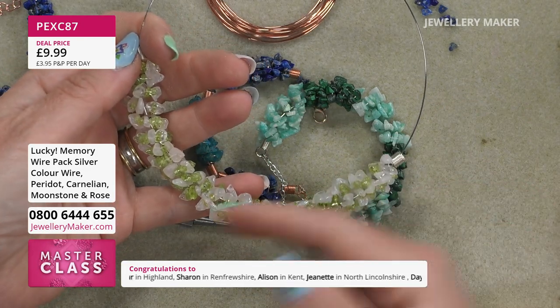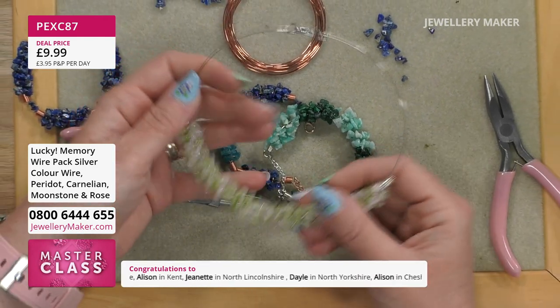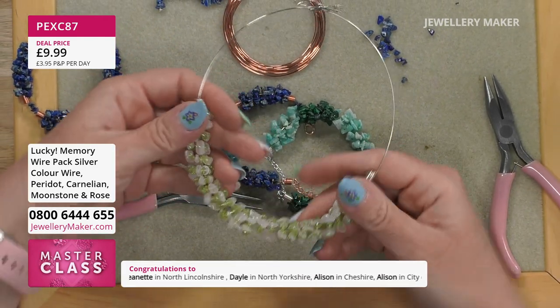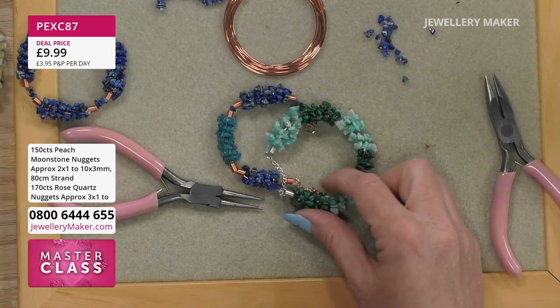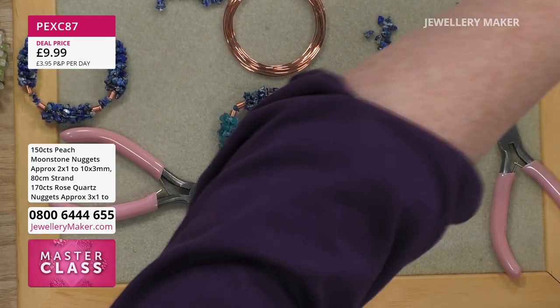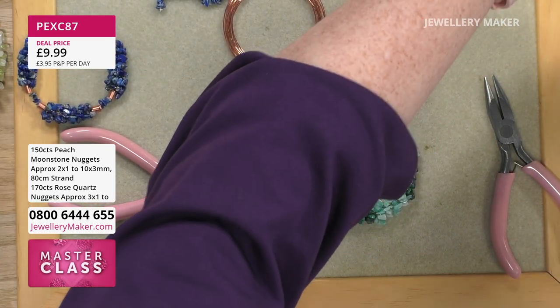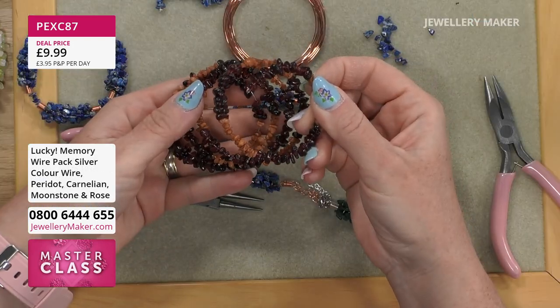But again, I just did one long coil, and I added that onto my necklace wire. And the coil is quite flexible, so you can bend it into a bracelet, or you can stretch it out longer for the necklace. And then, which one did I want to show you? This one here. Most of you have seen this kind of bracelet before. This one is just threaded onto the memory wire.